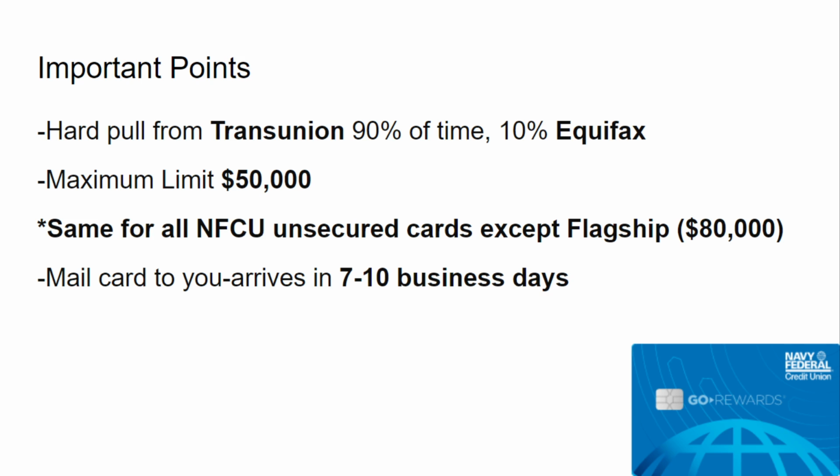So that is the same maximum limit on all of their cards with the exception of the Flagship, because the Flagship goes up to $80,000. So you can work your way all the way up to a $50,000 limit on this card, which will be great for your utilization. For those of you trying to fix your utilization, that can be huge for you.